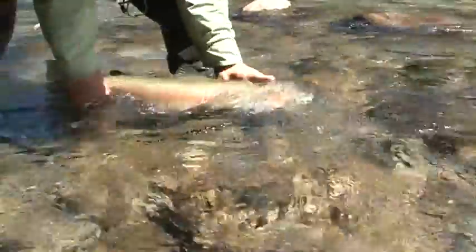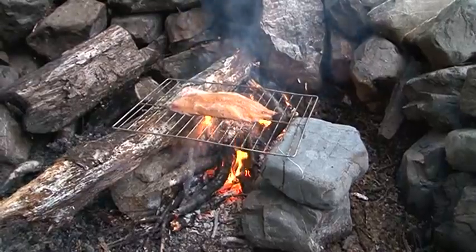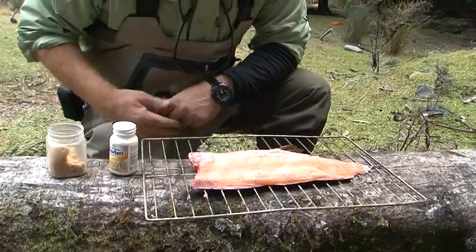I won't kill a fish in this river, but it's nice to cook a trout, so we managed to bring a slice of Taupo trout up to cook anyway. We brought this one in just for a bit of a cooking demo, show you what we do when we're in the hills cooking fish. So whether it's in the hills, camping around the lake or whatever.